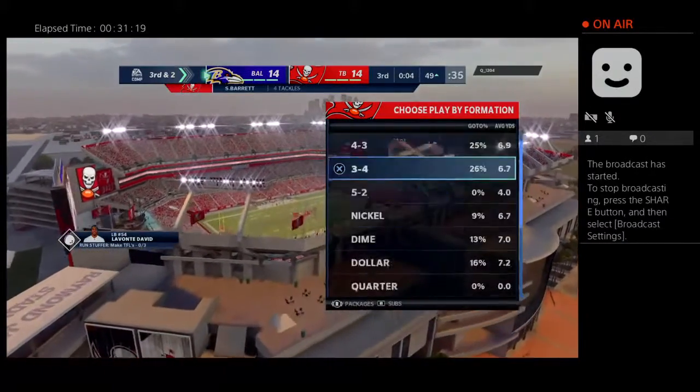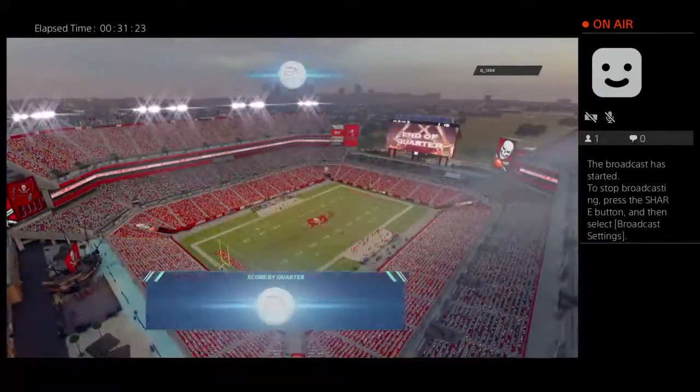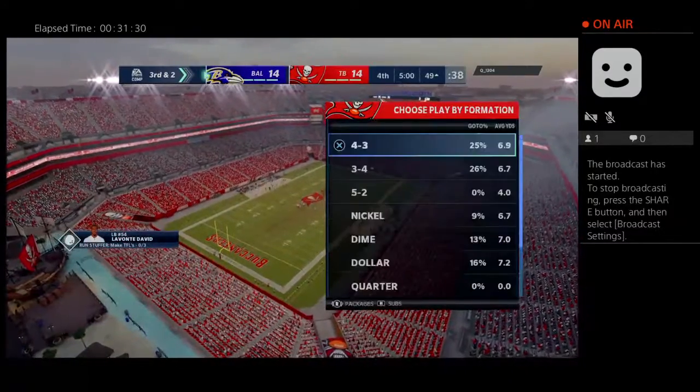Brought down by Shaq Barrett. It's a gain of a yard. And so they'll get a little extra time to come up with his 3rd down play as we played 3 quarters. This is the National Football League on EA Sports.